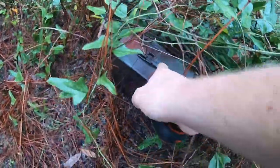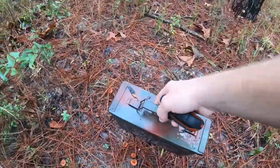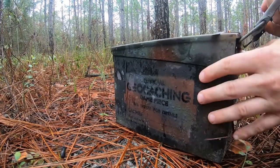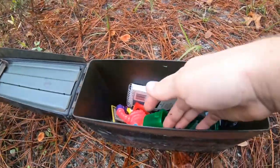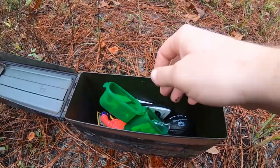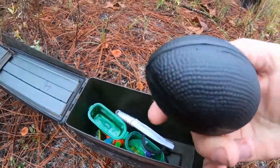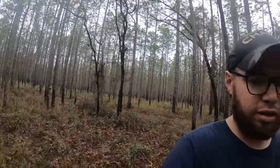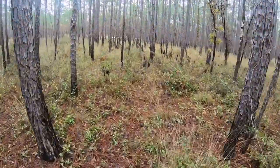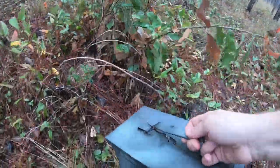Found it. Ammo box in the woods. Just sitting out in the middle of nowhere. Oh boy. Okay. We've got a geocache, logbook, football, 50 feet, 43. I see it. That's a big ammo can.